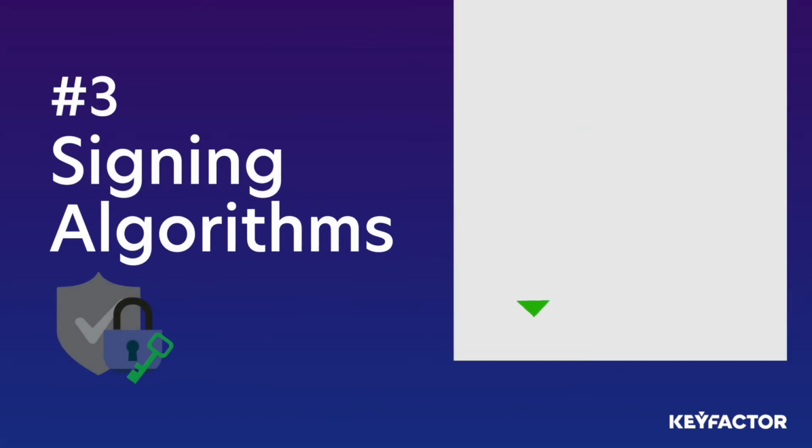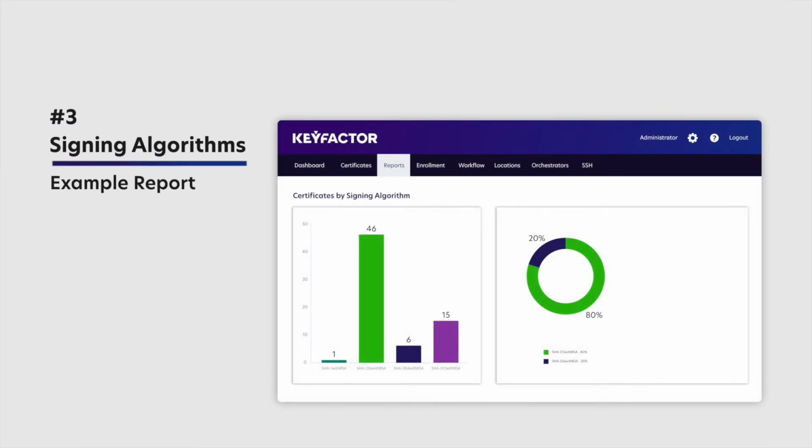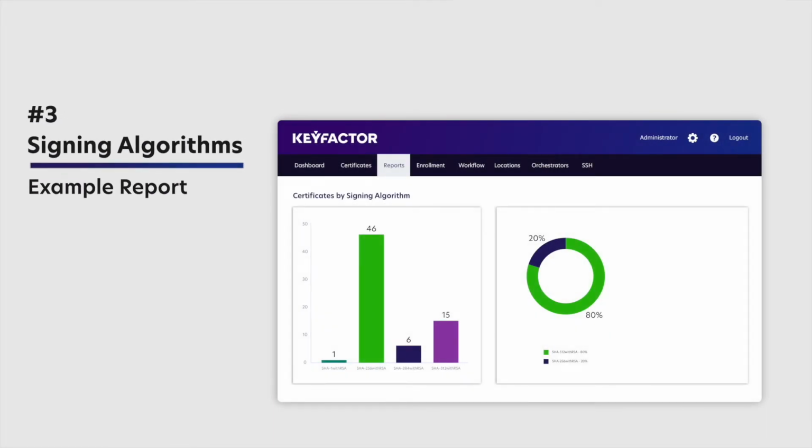So signing algorithms, right? They're the foundation of trust and security for your PKI. Similar to key size and key strength, it's essential that you track these signing algorithms and prepare for migration if, more accurately, when the algorithm is going to be deprecated. This report is also valuable not just for your PKI admins, but for your application owners, to shine a spotlight on. You need to be sure that your security is getting updated and your application can handle the latest and greatest.